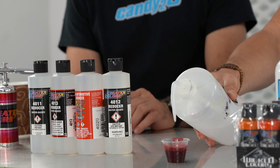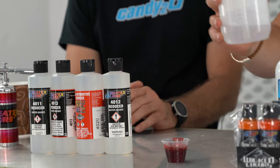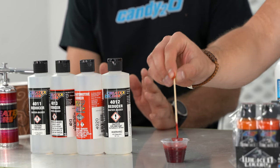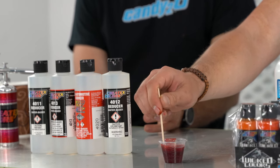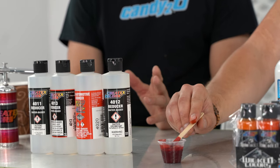When you're using a spray gun with Candy 2O, we here at Createx don't reduce it ever. It's just candy and the 4050 carrier without reducing. So again, that's a subjective preference. None of these paints have to be reduced, but most are going to work better reduced.